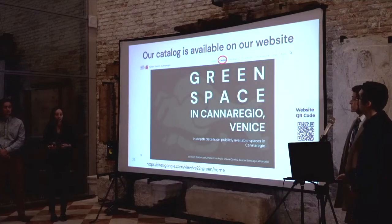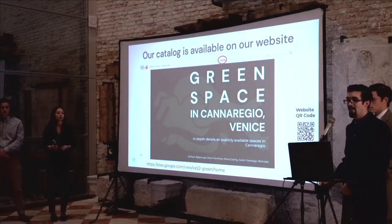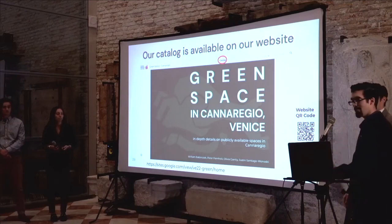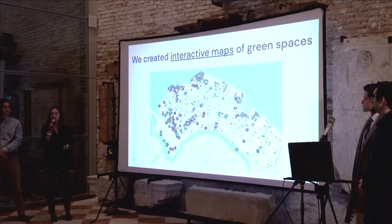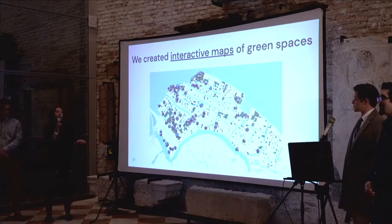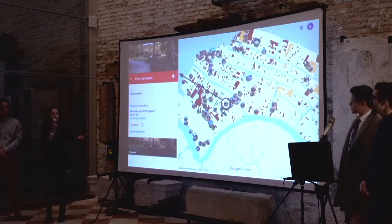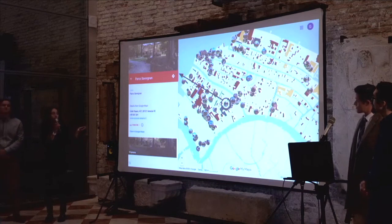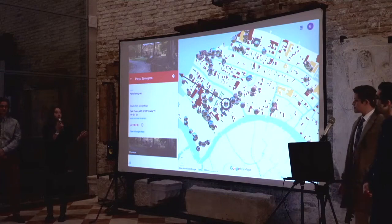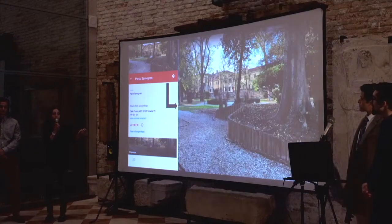And all of this information can be seen on our catalog, which is available through the catalog tab on our website or via the QR code. Also on our website, you can find interactive maps of all of the green spaces that we inventoried. For example, you can click on any of the area photos. This is a picture of Parco Sauvignon. The image expands and you can see other details from Google Maps, since this is done through Google My Maps. And you can click on the image again to further enlarge it.